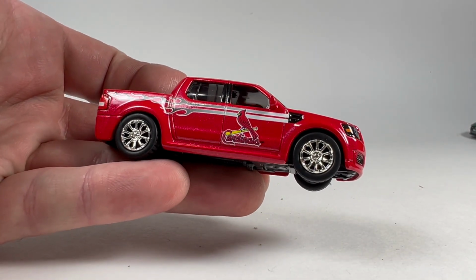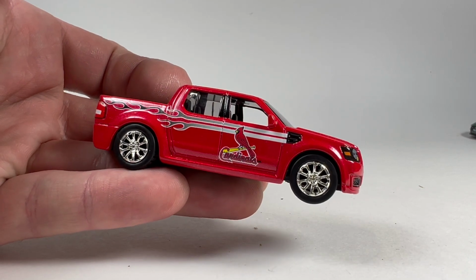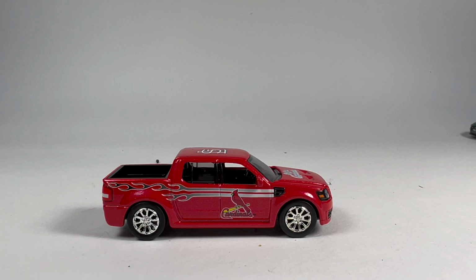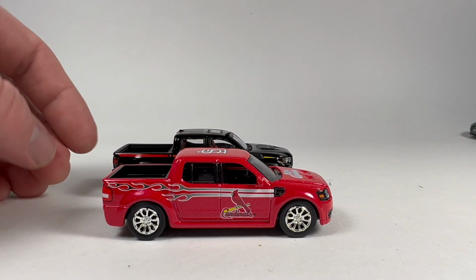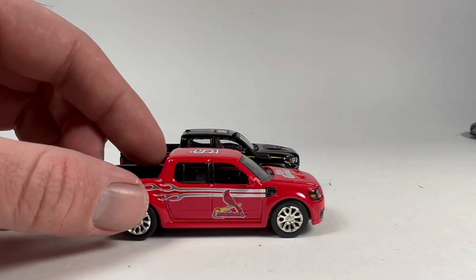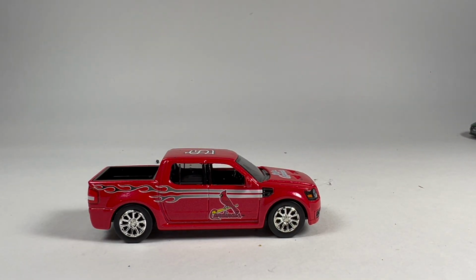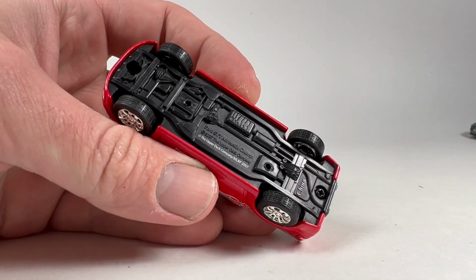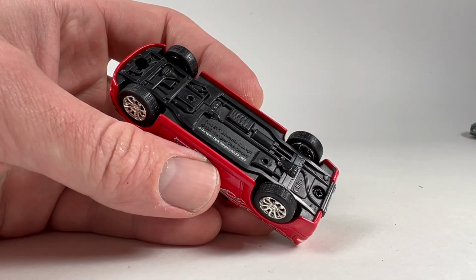It's going to be a smaller truck. And I bet you it's not far off. We compare it to the Taco. I mean, pretty close. So, interesting. We didn't really find anything out, did we? But, you know, it is kind of cool.